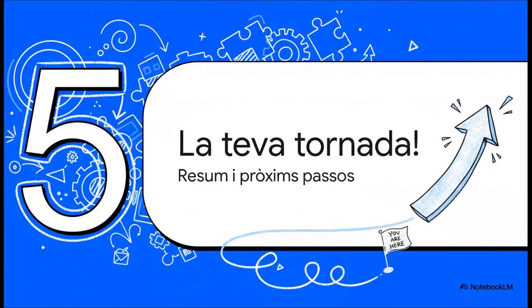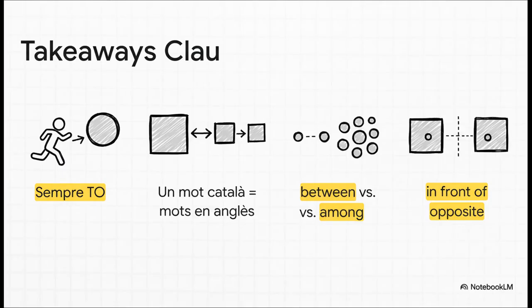Okay, let's wrap this all up. It is now your turn. You are officially equipped with the tools you need to stop making these common mistakes. Let's just do a super quick review of the most important points. So, what do you absolutely need to remember? First, purpose with a verb always gets to. Always. Second, context is everything. One Catalan word can have many English equivalents. And finally, get those confusing pairs straight. Between is for two, among is for more. And in front of means you're in a line, while opposite means you're face to face.